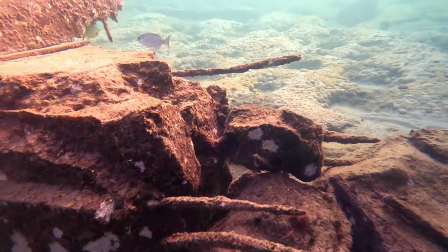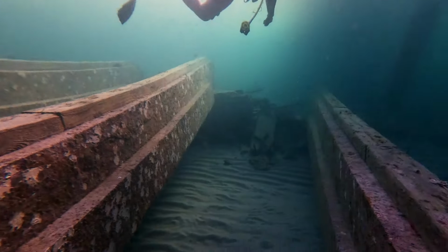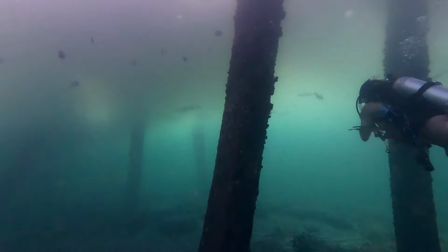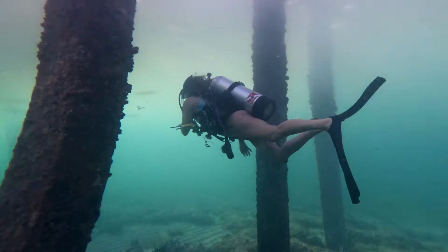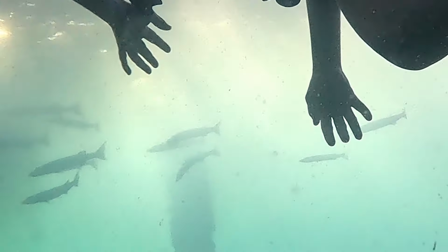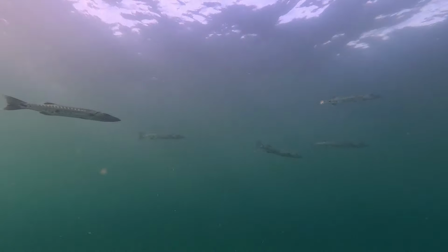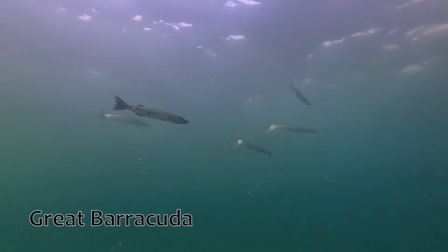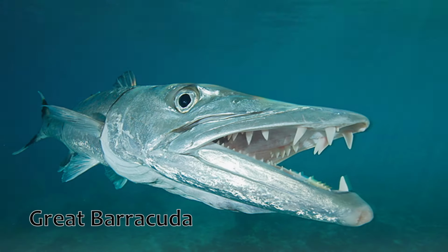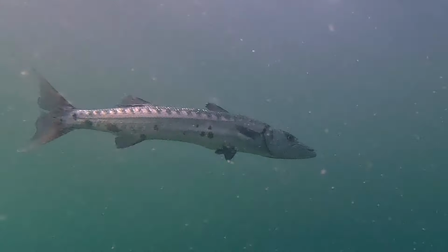I was so caught up in exploring the collapse, I didn't even notice there were barracudas right above us. We swam up towards the surface for a better look, and sure enough, there was a school of over 20 great barracudas. We cautiously swam a little closer, but you have to be very careful around barracudas. They're viciously territorial and among the fastest fish on the reef. With their rows of needle-like teeth, they're definitely not a fish you want to mess with.